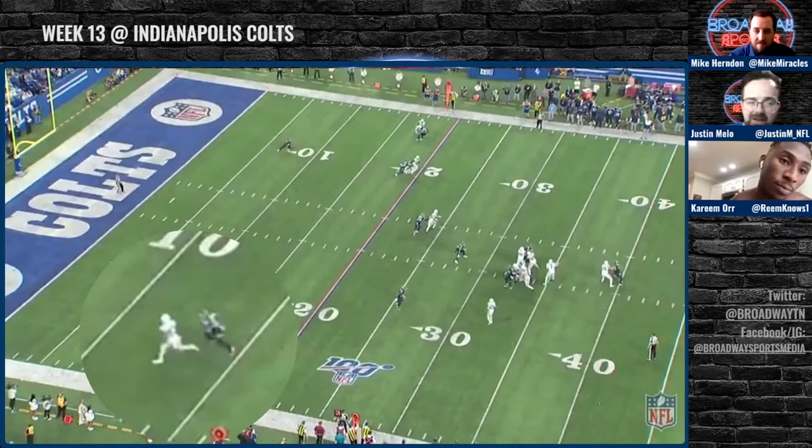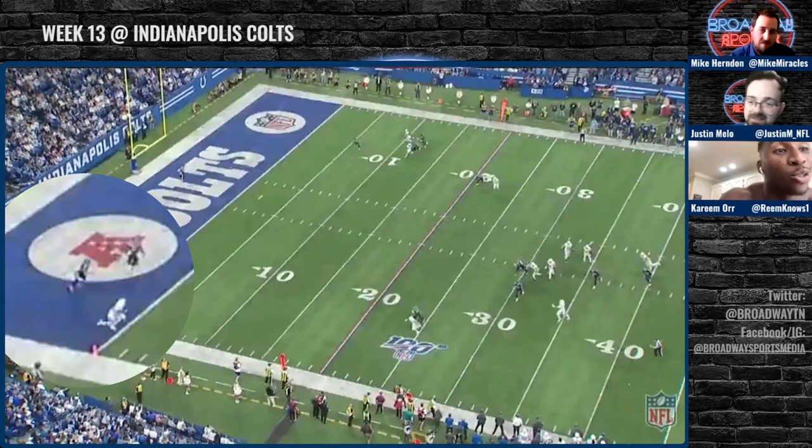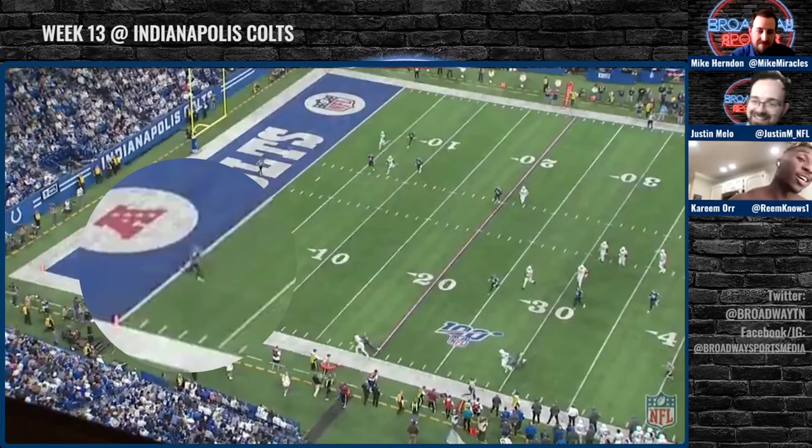And once you realize that his route has ended and you're going into a scramble drill, how do you approach that? Are there any rules for you to follow there, or is it just kind of backyard football at that point? I actually got chewed out for that because my effort at the end of the play wasn't as good as it was in the beginning. So at the end, I need to finish better.